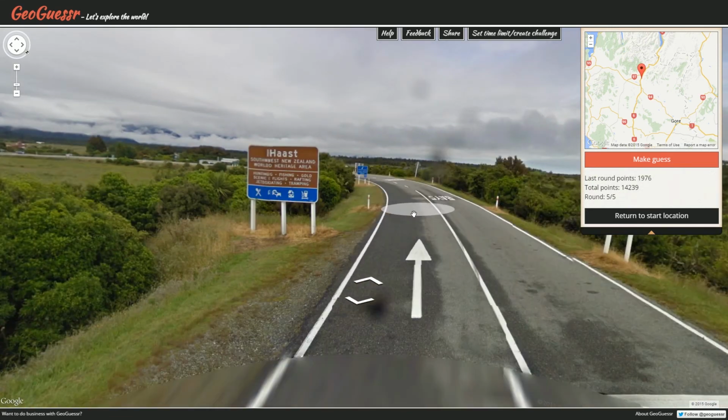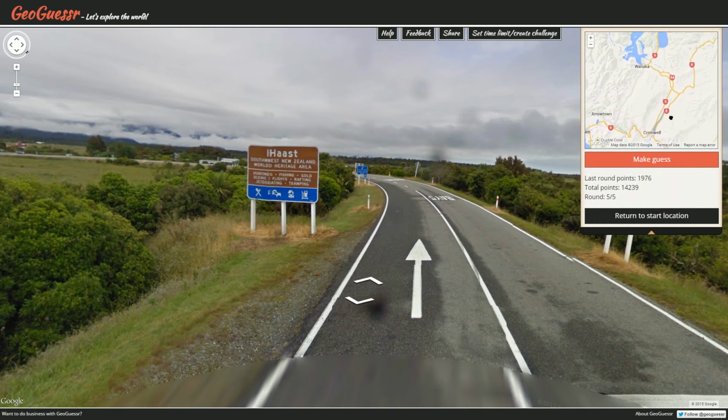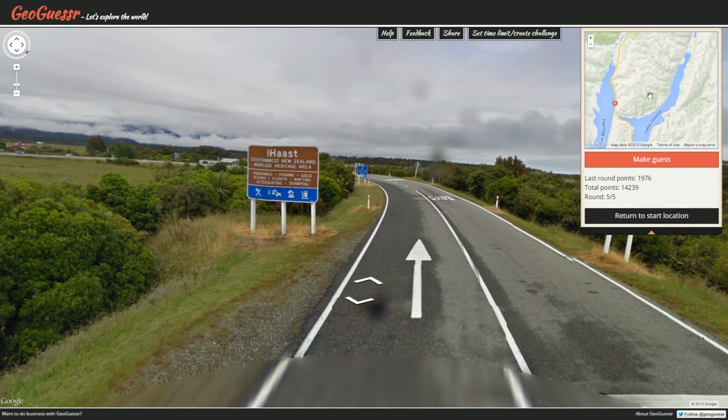What do we got here? We got Haast. Okay, Southern New Zealand World Heritage Area. I don't know where that is. Well, first of all, there's a 6. Southern New Zealand World Heritage Area. Do we see such a place? Not really.